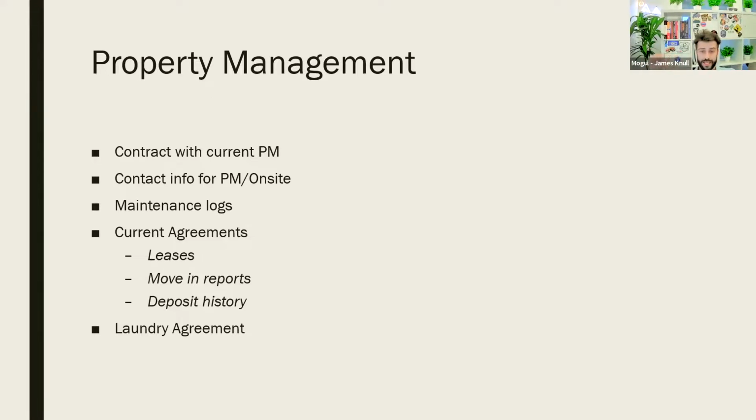You want to see the current lease agreements, move-in reports, and deposit history. Is the money that's supposed to be coming in? I want to see that stuff. And the laundry agreement. Most multifamily buildings in that more affordable range have coin laundry or card laundry. So we want to see if those machines are leased or owned by the building, what's going on with that.